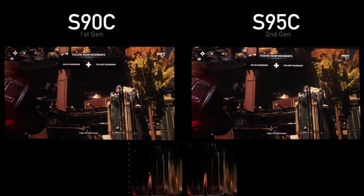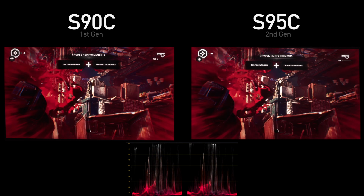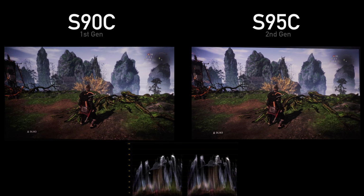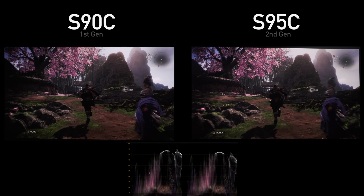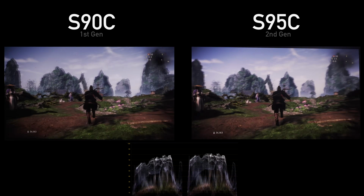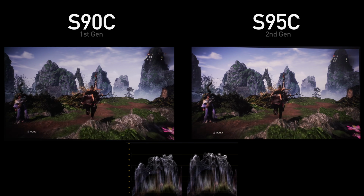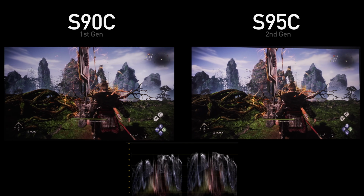I'm not sure what the reasoning for this is, whether it's a heating issue or an internal design issue. Another thing you'll notice is the price difference between the S90C and the S95C. We're talking a big difference, up to $1,000 or more depending on the size that you're getting. And the question is, why are you paying that much more for the S95C over the S90C? The answer to that is premium versus non-premium.